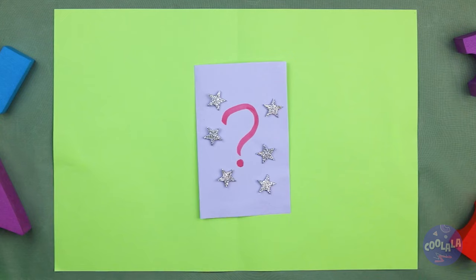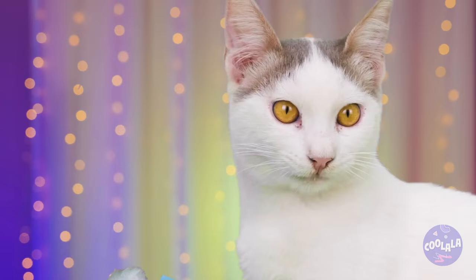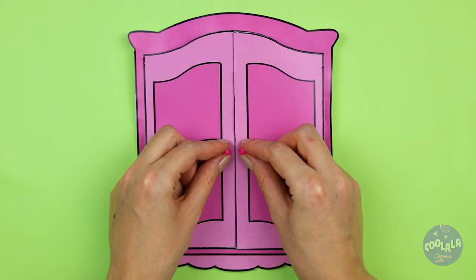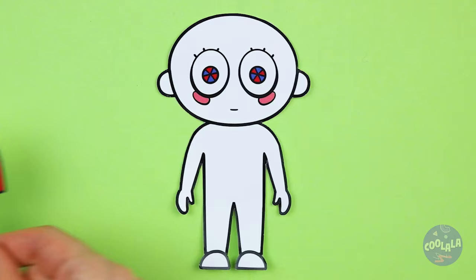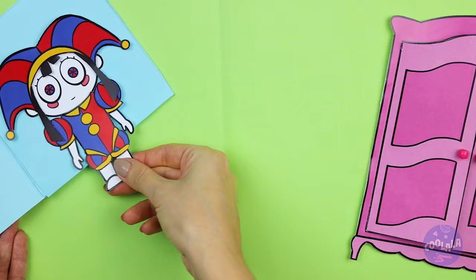Ooh, a mystery bag. I wonder who's inside. They're a blank slate. Let's fix them up. Congratulations, it's a girl. Now let's choose an outfit. No, not that. A jester's costume? Looks kind of familiar. Now for hair. This one comes with a hat. And look, it's our old pal Pomni.